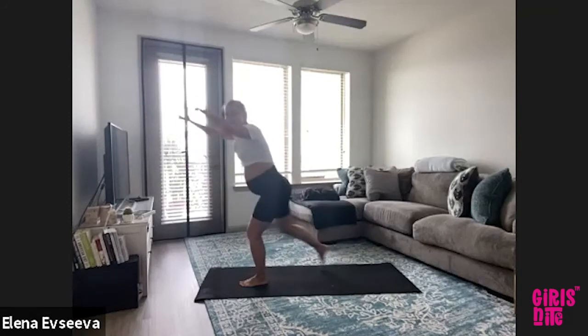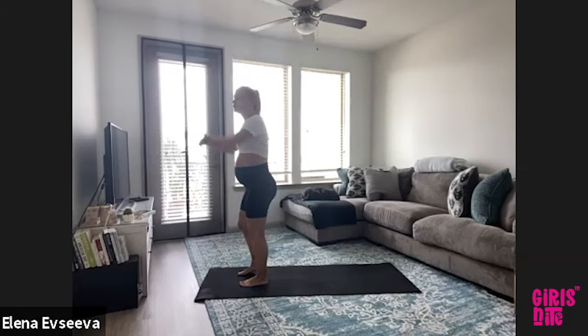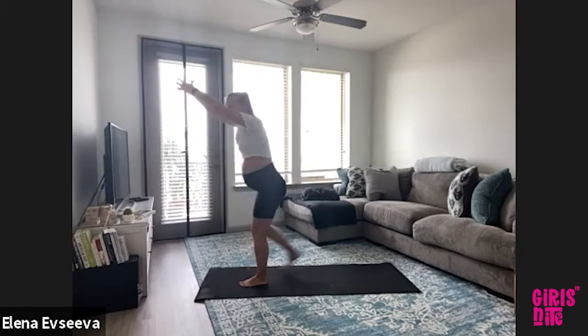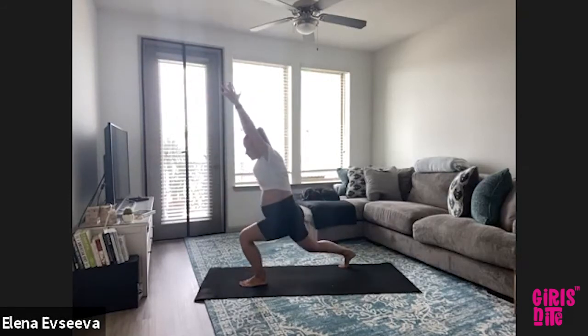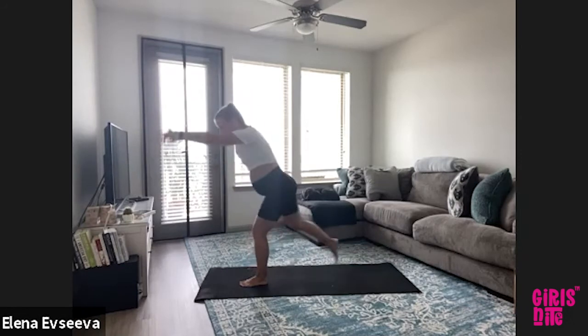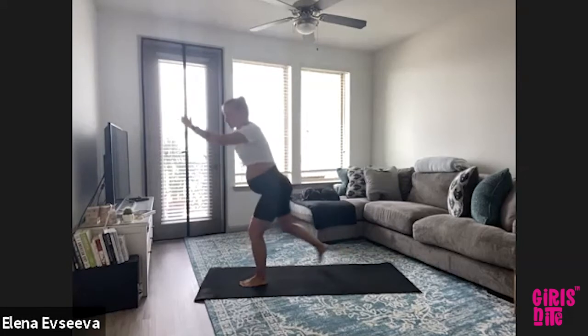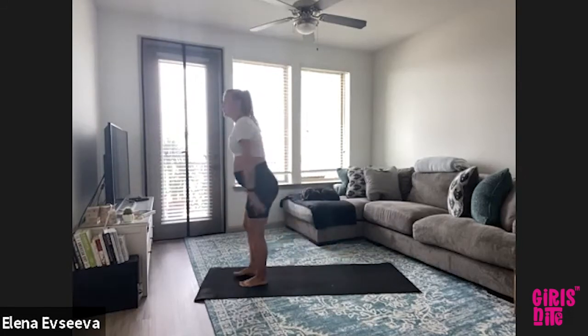Slide back in the front leg. We're not going for the full lunge. If you feel like you are ready for the full lunge, you can go ahead and lunge even more, challenging your own mobility for today. However, you do not need to do that if your belly is a little bit bigger, if your range of motion is limited. 2 more. Last 2.